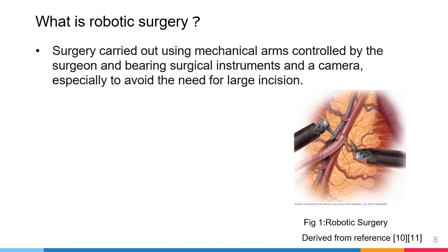Since the introduction of the Da Vinci system, there have been many other robotic surgical systems developed for a wide range of medical specialties, including urology, gynecology, general surgery, and cardiac surgery. The technology has continued to evolve and improve, with new systems being developed that are more intuitive, less invasive, and provide greater flexibility and control for surgeons.